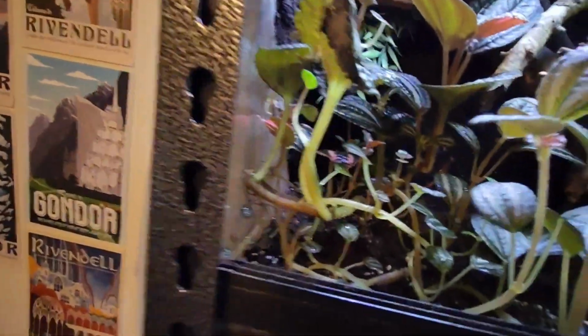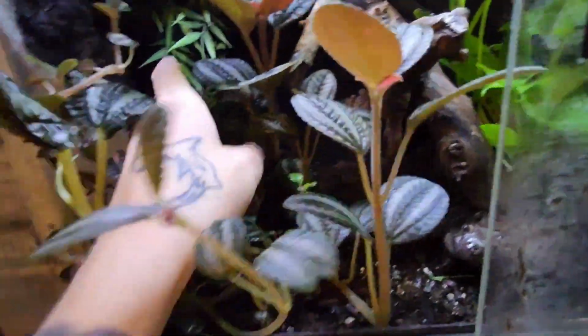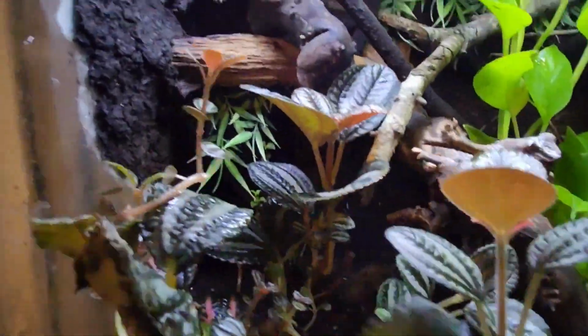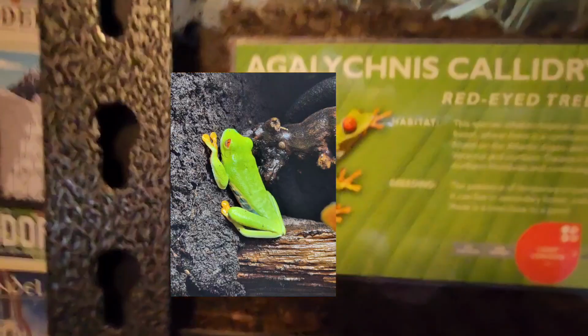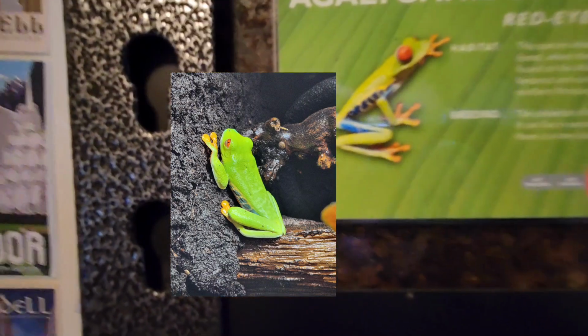This is the parent peperomia of the plant that was in with the smooth-sided toad. It's doing really well. It's going insane in here. Yeah, I don't know where he is, but that's what they look like. If I see him tonight when he comes out, I'll add footage.